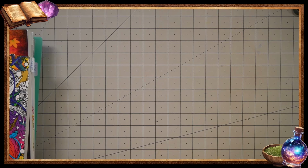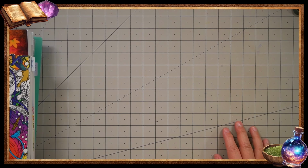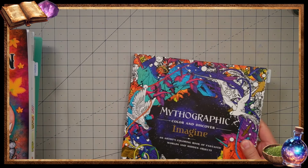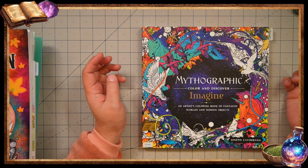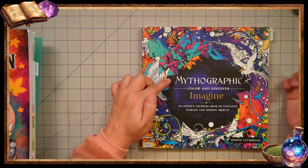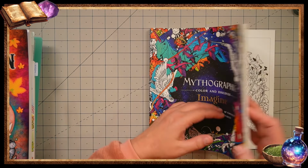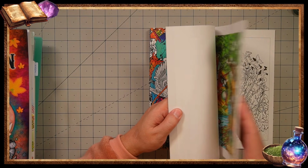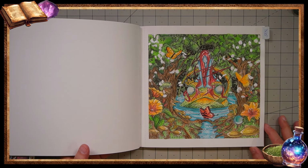Next question. A page you hated during the process, but loved in the end. Oh, I had to think about that one for a long time. And it turned out a page in Mythographic Imagine. And this was also, I think, a body color with Candace, if I'm not mistaken. And it is this page. This is the Swamp Monster.